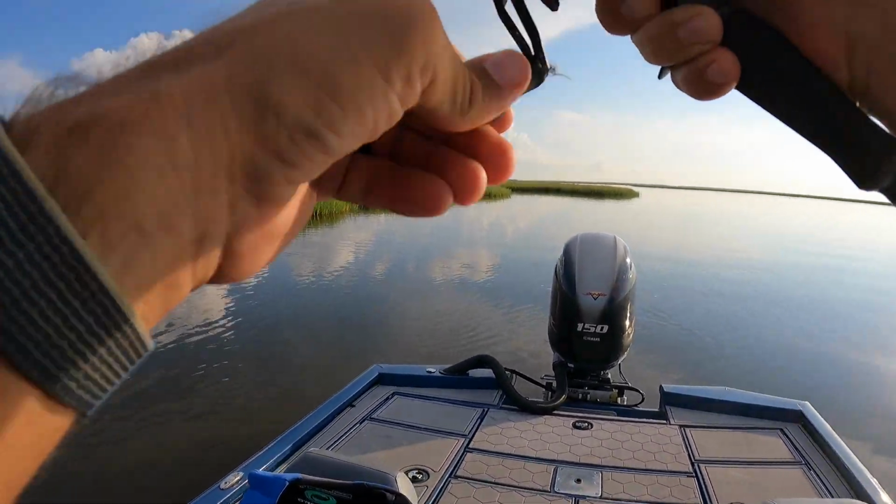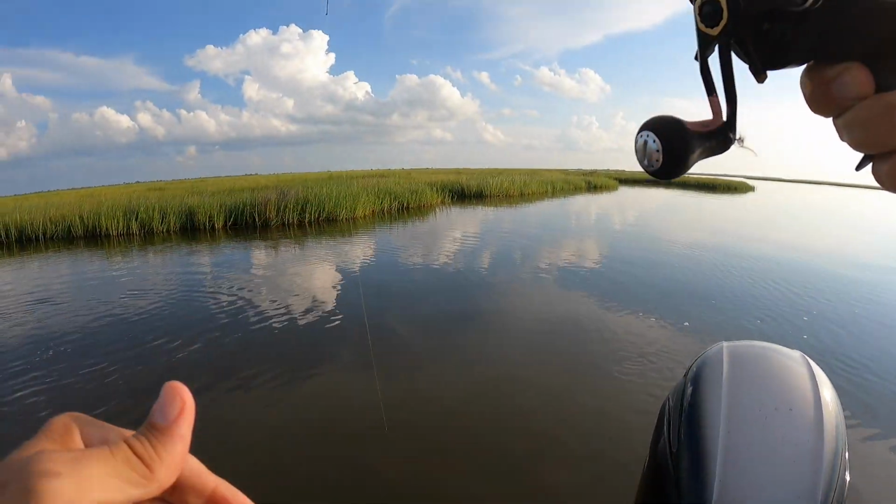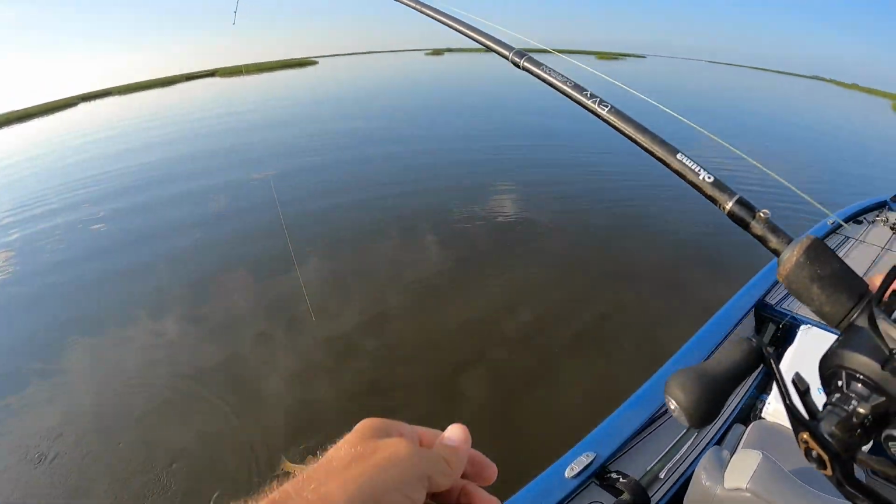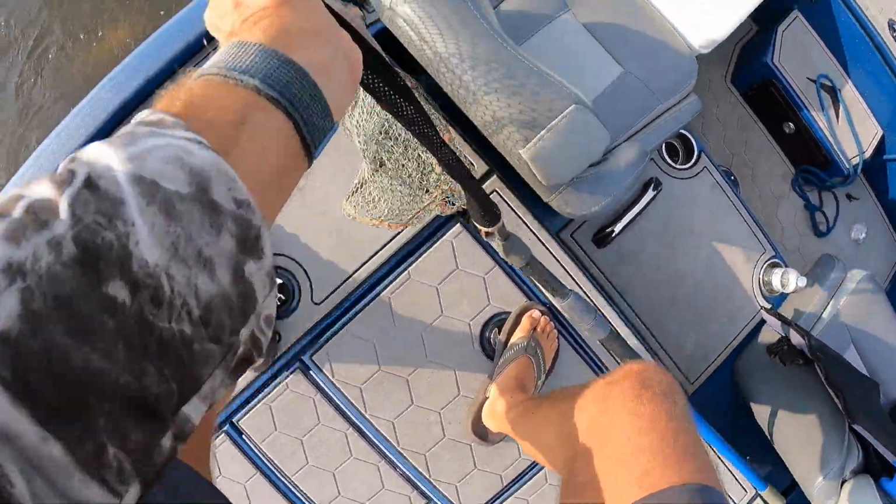Redfish love the Echo 1.75. They just love it. Look at that, he's hooked right inside the face. Yep, but no, he's got 2 hooks. He's got one in the mouth, one in the gill.